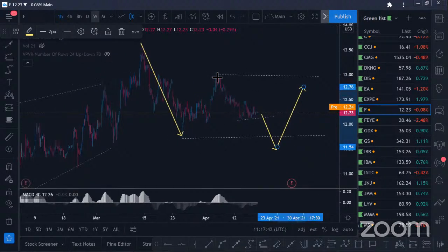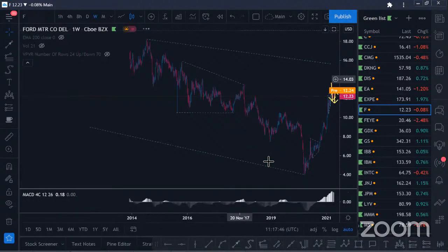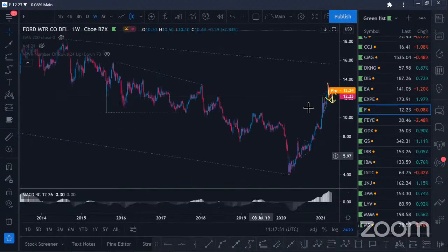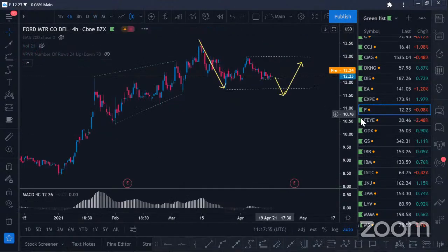When we zoom out to the high time frame, just like a lot of these other charts, we're seeing something that has potential to really get some legs to the downside. And obviously, there's a lot of potential returns in that if you can tolerate a little bit of risk.